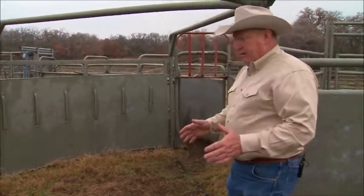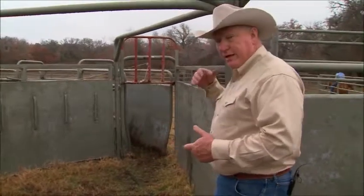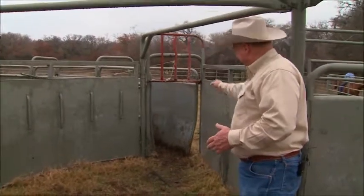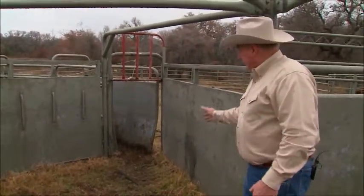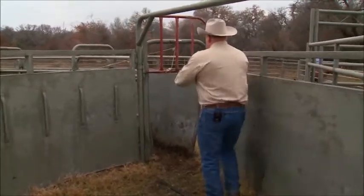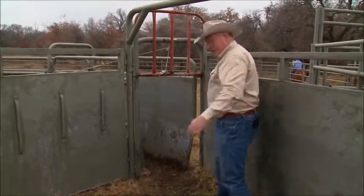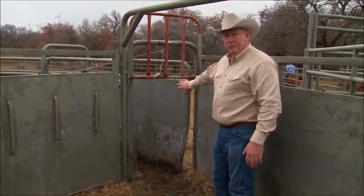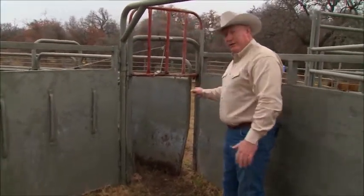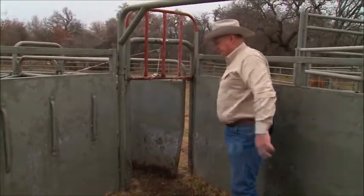Now if the cattle are really wild or something, and you haven't got them where they handle really good, you may can do this from the outside as well. But in this scenario, I want to push on the cattle and get them started down that chute. This design is not what we'd like for it to be. This should come off and go straight for at least 2 body lengths. That allows the cattle to see an opening. As they come around this corner, that looks like a solid wall to them. Once they get started, it's fine, but getting them started can be a little difficult. So once again, if you're going to redesign it, go straight.